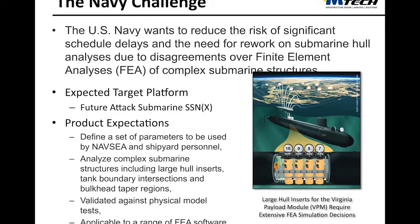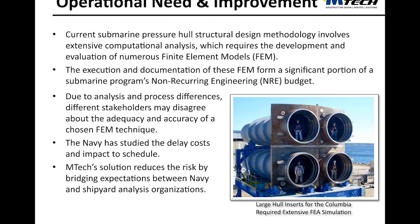Moreover, the guidelines need to be validated through physical pressure tests. Full-scale structural tests of a complete submarine structure are impractical. Therefore, validation of the FEM guidelines to representative structural component tests is critical to building confidence in the analysis solutions. Also, the guidelines need to be applicable to the range of finite element analysis programs and techniques used in the industry, so it's not difficult or costly for the Navy or suppliers to apply them. As I mentioned, the world in many ways is now being designed through FEM analysis.